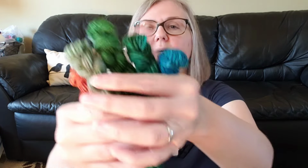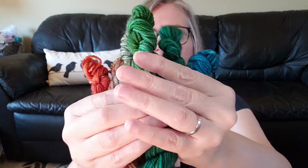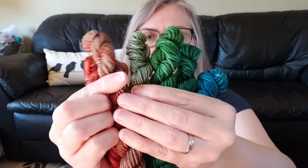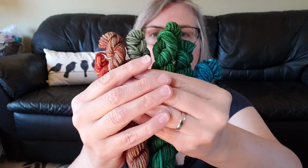So I'm going to open this up because I have not opened it to give it a good feel. Look at the colors. They're just gorgeous. Now, this would be great if you were doing a little bit of color work. I think it would look really great in a hat if you did it just even with a cream or a neutral color. So I really enjoyed this. This was $17 Canadian.